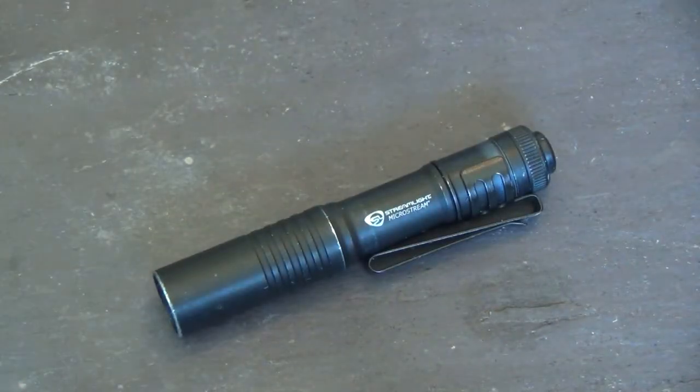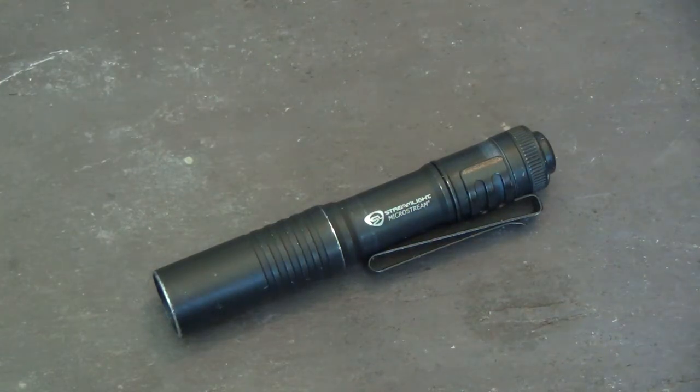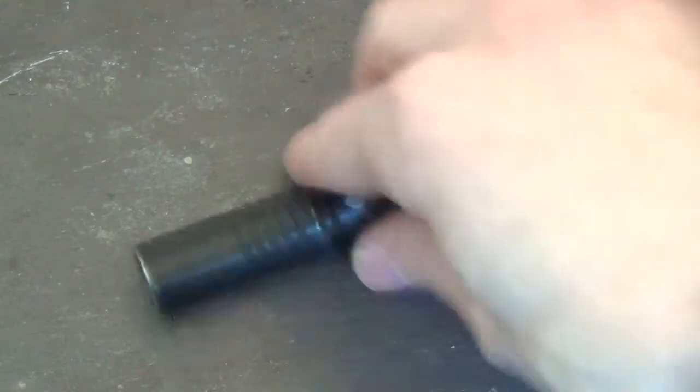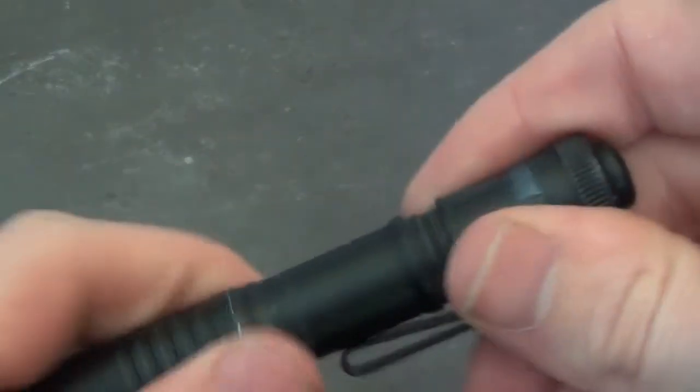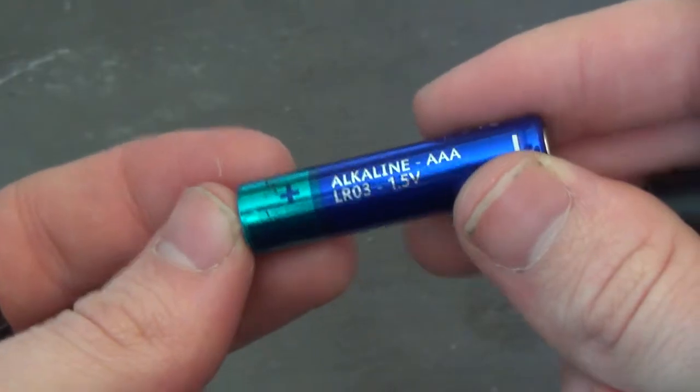The StreamLight MicroStream here is, as I said, a small light. It's a single cell AAA torch. That's just what it is. It's very simple in construction. We've got our top cap here that screws off with the single cell battery. There's a wee cheap AAA battery, an alkaline AAA. Just using up what's around before I get to the good stuff.